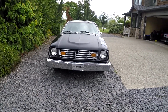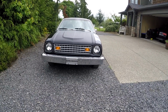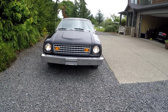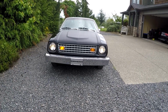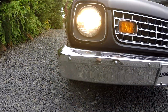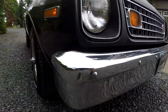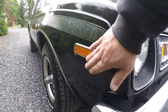So we're gonna go ahead and show you the lights. Got marker lights, headlights, bright lights, and we got turn signals. Got our left, and we got our right. All that's working. You can see the bumper is actually really nice and straight, but it does have a lot of pitting, a lot of crazing and stuff like that. You can see some heavier surface rust on this edge. You can see the marker light works.